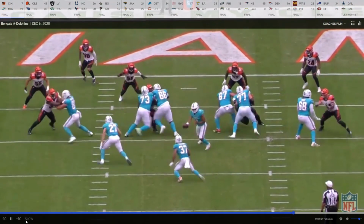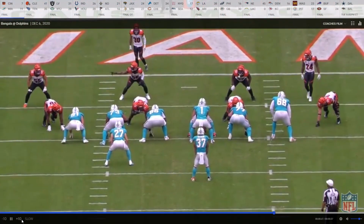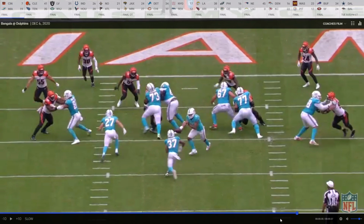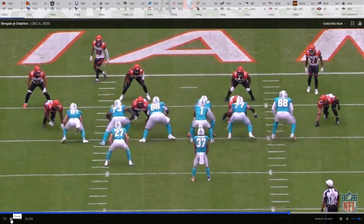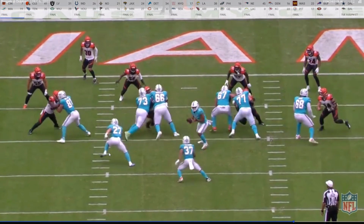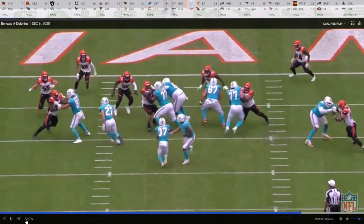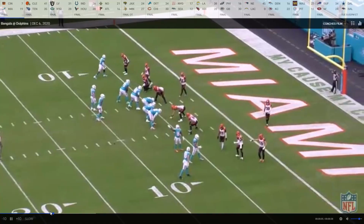Good job from Gaskin finding what he could. Good block from Ted Karras here. This is exactly what I meant before. He's supposed to climb up and get to the linebacker, but look at this. This is what I wanted him to do earlier. He's going to put his hand on the D lineman, help Jesse Davis a little bit, but then he's going to climb up to the linebacker right away. And it's going to help make at least somewhat of a gap for Gaskin to run through.